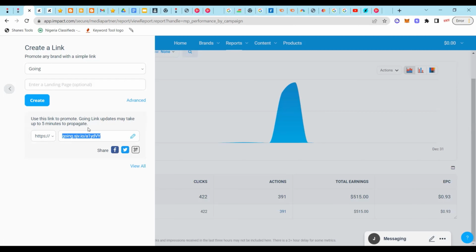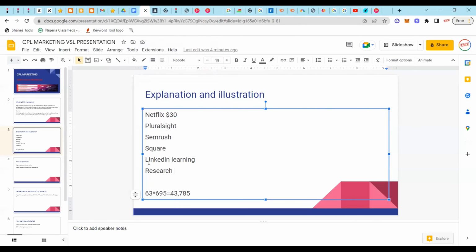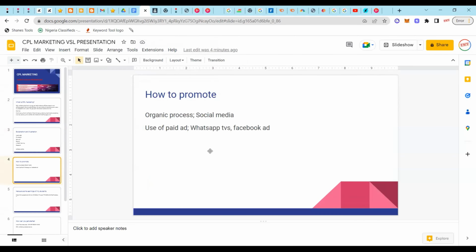So it is this link you're going to share. And when people sign up, you're going to get paid. So now, after getting accepted by this brand, how do you get people? So there are two ways to get people. We have the organic process and we have the use of paid ad.